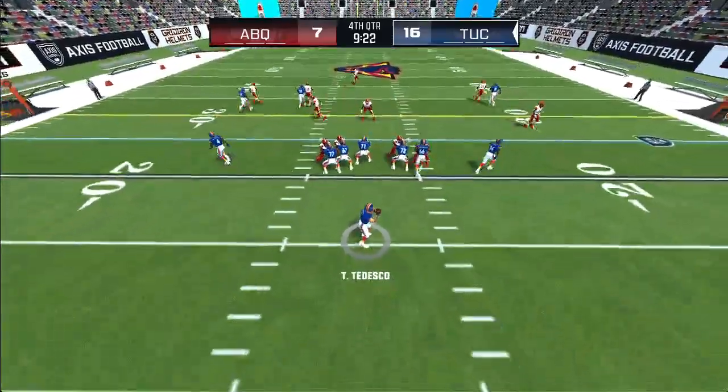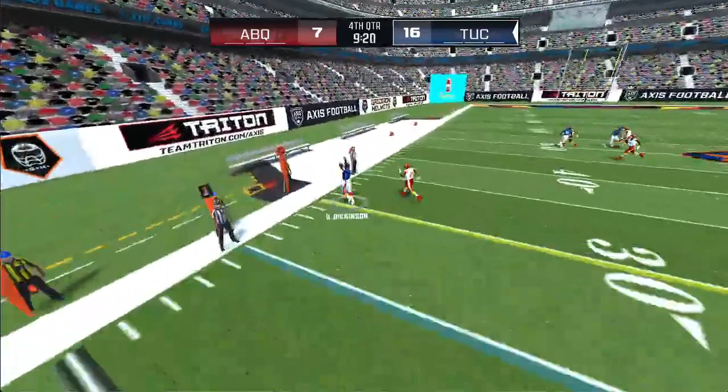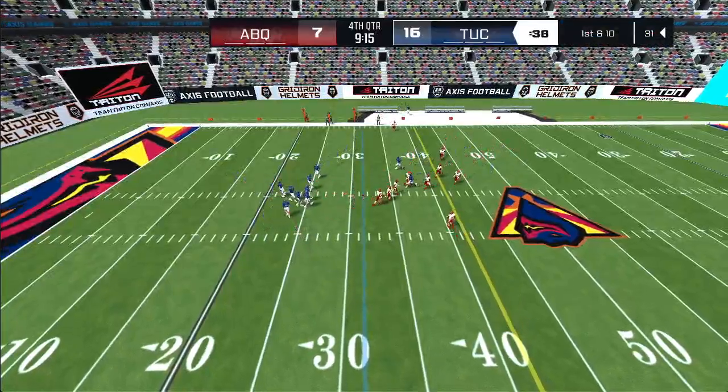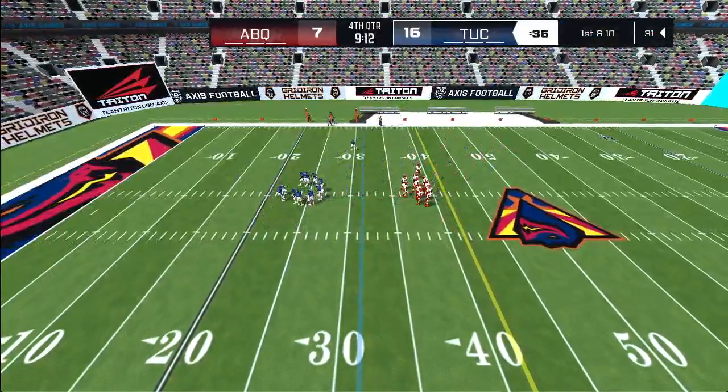Sets up. Throws it out past the first down marker. That will move the chains. Nice route and pass to pick up the first down there.